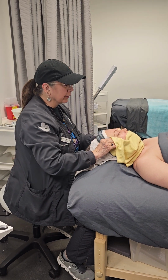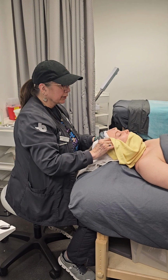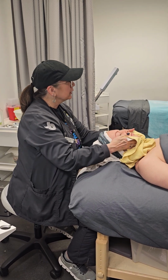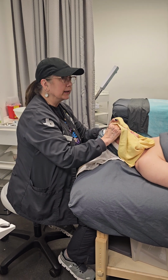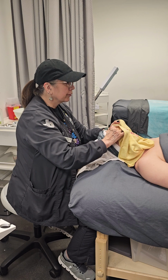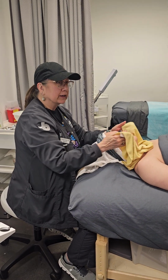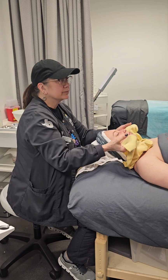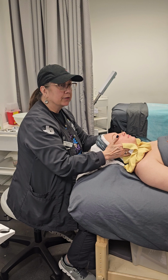Everything goes down. Now, my thought process, and this is the way I was taught in school, is that you always put cleanser going up the face because you want it to go into the pores and clean the pores out. But when you remove it, you go down the face because you don't want to push dirty cleanser up into the pores. That's the way I was taught. You're going to find so many different ways.